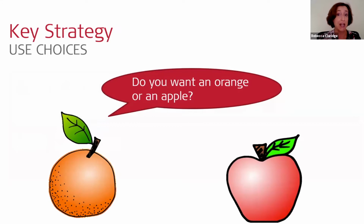So here we have an example of a choice question. Do you want an orange or an apple? And maybe at this point your child might repeat back a word that sounds a little bit like apple, maybe something like app. It doesn't have to be perfect. We call these not quite perfect words word approximations. And it's a really great start for a beginning listener and talker.